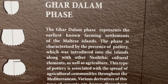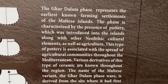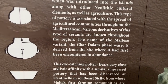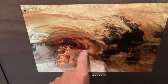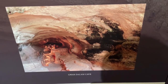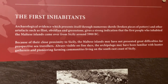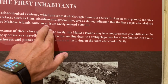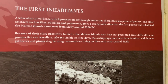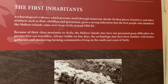The Ghar Dalam phase represents the earliest known farming settlement of the Maltese islands. The phase is characterized by impressed pottery. See, if I read all this to you, it would be here all day. This eye-catching pottery bears very close stylistic affinity with similar impressed pottery. Remember, this is that cave that I went in, that went all the way back, that they found all the prehistoric animals? The first inhabitants. Giving strong indication that the first people who inhabited the Maltese islands came over from Sicily around 5900 BC. So what is it, 10,000 or is it 5900? So 5900 BC is really 8,000 years ago, not 10,000 years.